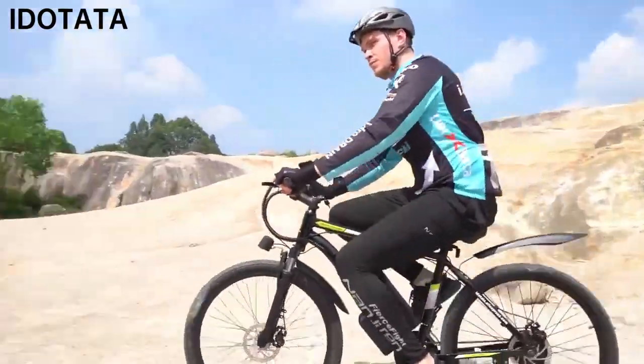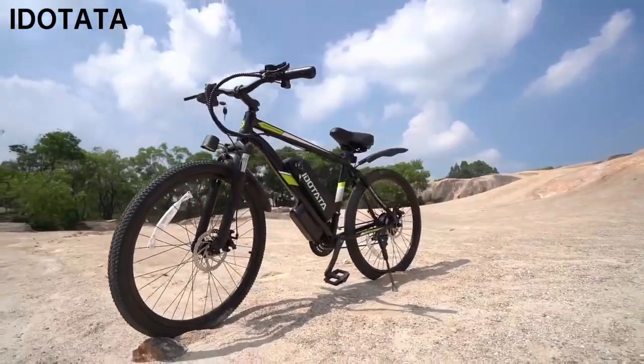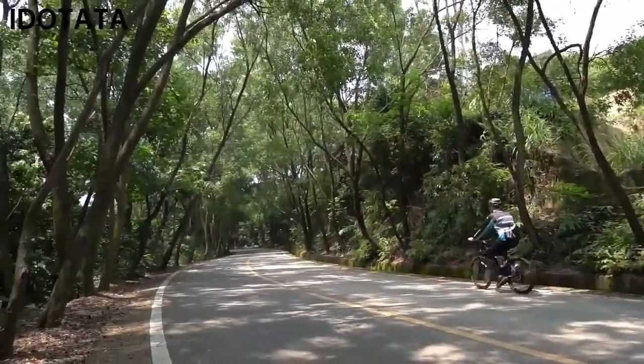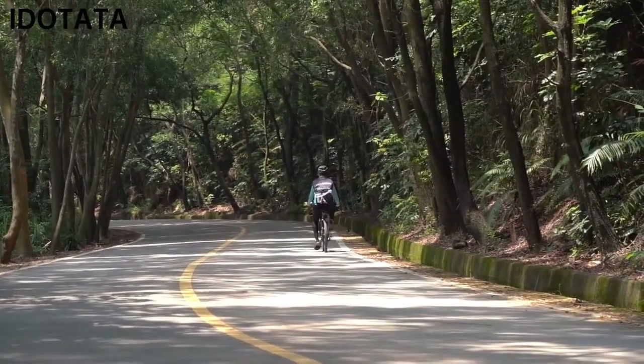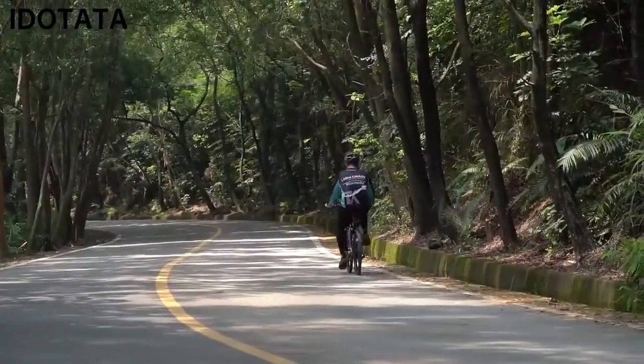Bike type commuting electric bike. Package size 133x24x70 cm. Recommended height 5'6". Free accessories front and rear fenders. Other configuration: USB charging port, mobile phone holder, front lights.